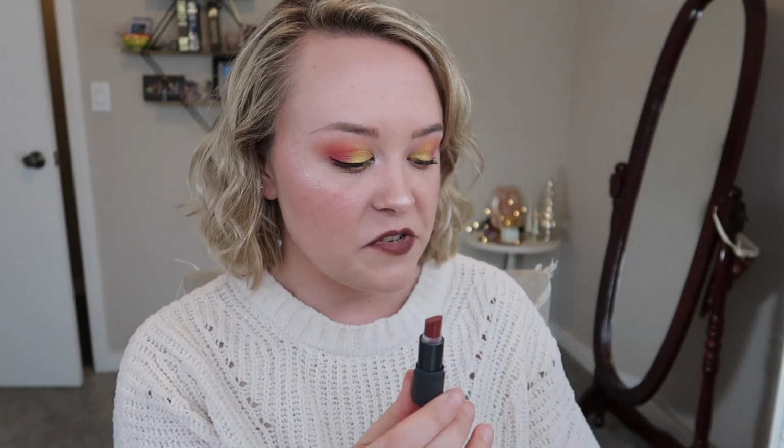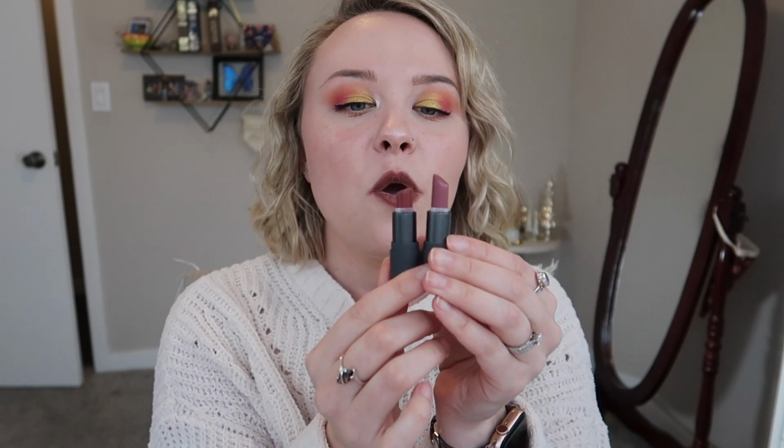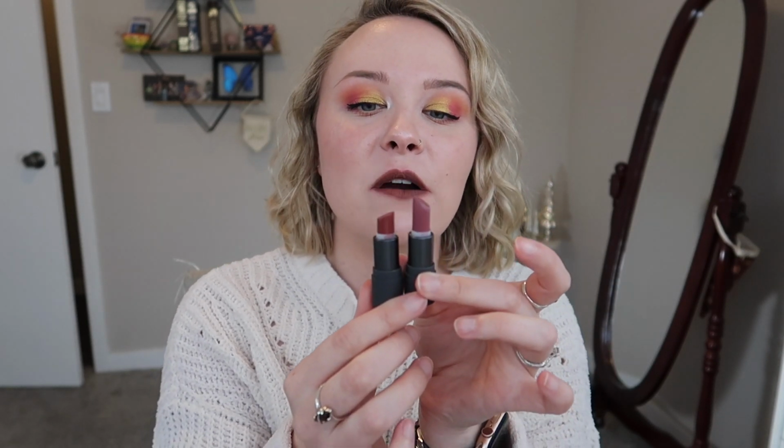Let me show you kind of as an example the product that I was trying to use up last year. So this is the lipstick kind of twin to the one that I'm trying to use up this year. So you can see that there's quite a difference between the two. If I can get the one in this project pan down to about where this one is, I'll be very happy, if not more. We'll see.